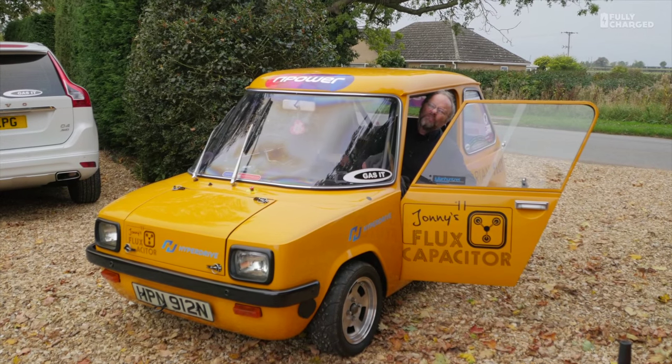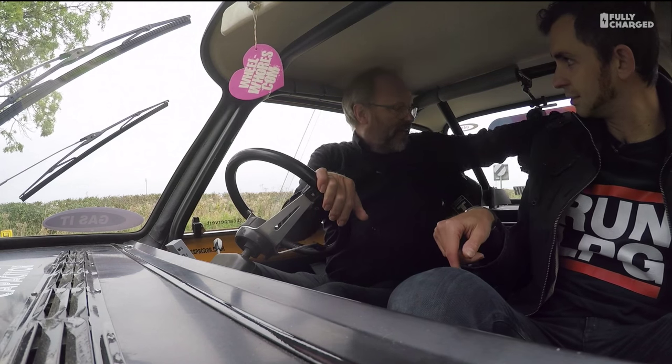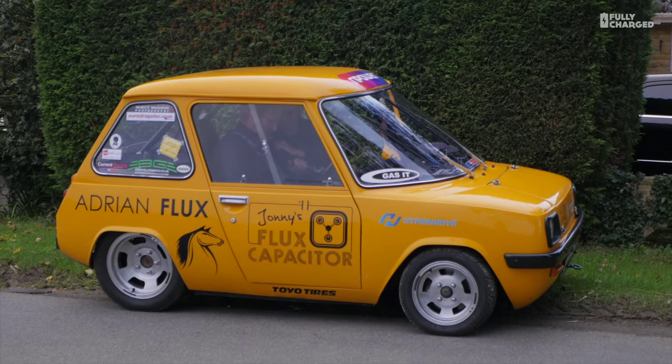Quite a controllable thing. I'm going to have a drive. This is going to feel weird for me. Yeah, have you not been in it when someone else has driven it? No. Oh, wow. I think you're the first person in it. Oh, my God.